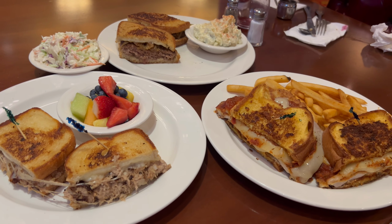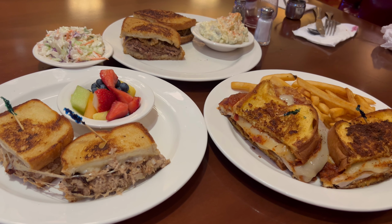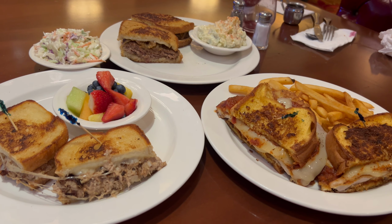And welcome back, everyone. My round of sandwiches just got here, and this is looking really good. Let me give you a view. I got their patty melt as well as their tuna melt, and that monthly special, the chicken parm sandwich between Texas toast. I got all of their different sides, potato salad, french fries, coleslaw, and fruit. I'm looking forward to this. Let's give them a try.